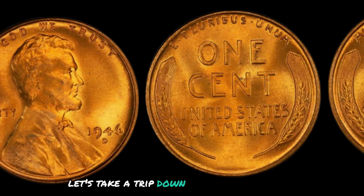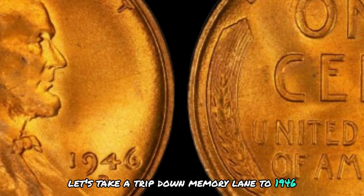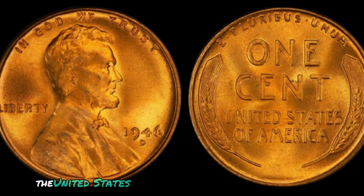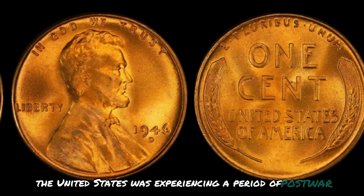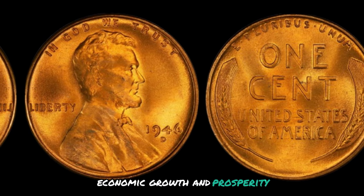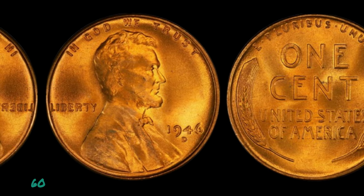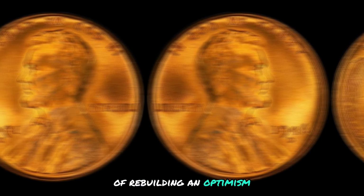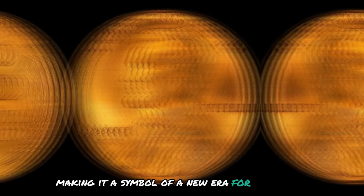Let's take a trip down memory lane to 1946. World War II had recently come to an end, and the United States was experiencing a period of post-war economic growth and prosperity. The 1946 D Mint Mark Lincoln penny was minted during this time of rebuilding and optimism, making it a symbol of a new era for the nation.